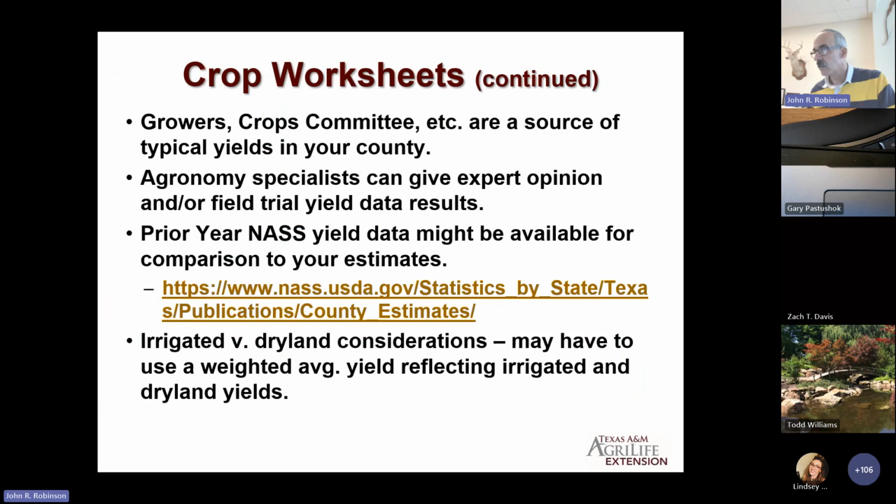Let me skip on to here. I would talk to growers. I would talk to my crops committee if we're talking crops. I would talk to your agronomy specialist if you have one. I would use maybe the average yields from the variety trials that you have going on locally. I mentioned the QuickStats data source.